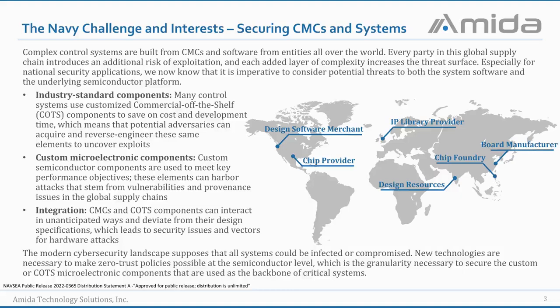In-Q-Tel's Chief Information Security Officer, Dan Geer, has said that, quote, "The United States' ability to project power depends on information technology, and as such, cybersecurity is the paramount national security risk," unquote. Nowhere is this more pertinent and relevant than the design, manufacture, and production deployment of advanced microelectronic chips.